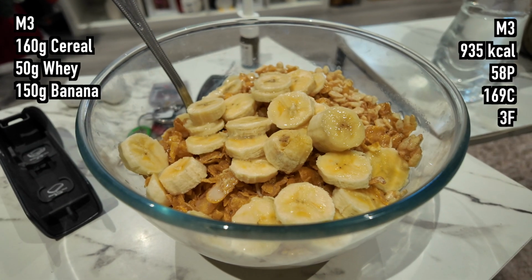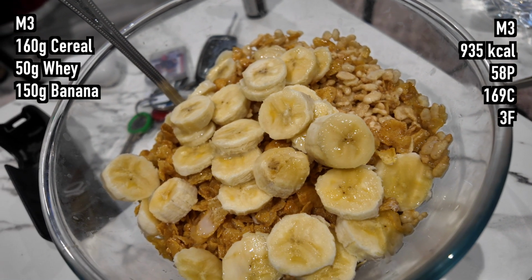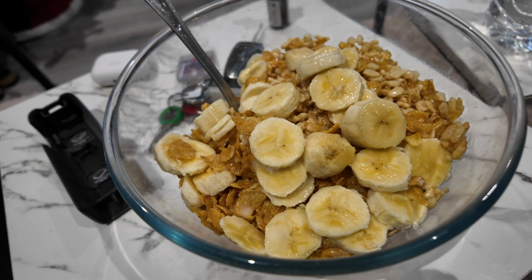All right, guys, so pre-workout meal, we have got 160 grams of cereal. We've got a little bit of a mix of Rice Krispies and Frosties there. 120 Rice Krispies and 40 Frosties just for taste. And then we've got 150 grams of banana with 50 grams of Train by JP whey.